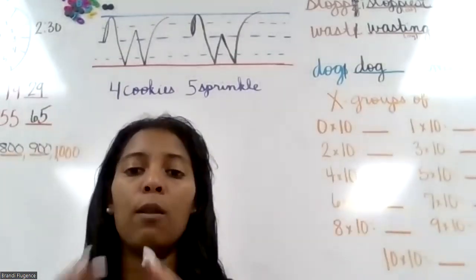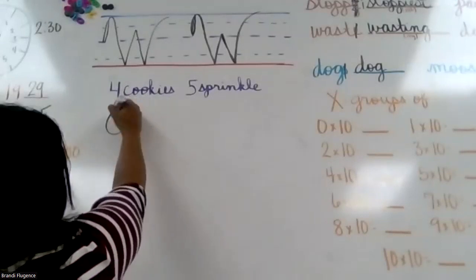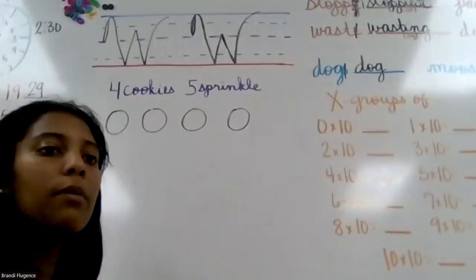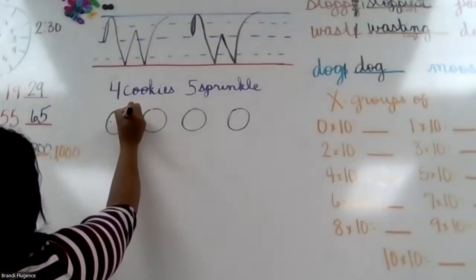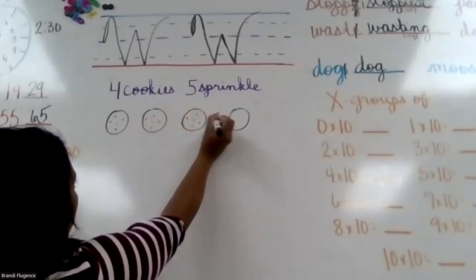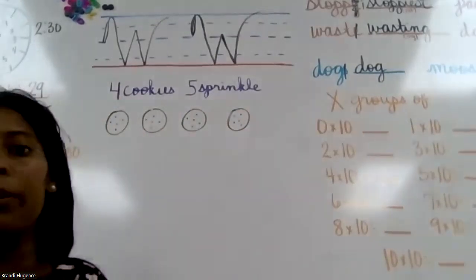So again, he has 4 cookies with 5 sprinkles. First thing I need to do to create my picture is to draw my 4 cookies. So that's 1, 2, 3, 4. That's the 4 cookies. And on each cookie, it tells me that I have how many sprinkles? 5. I need you to write this down as I'm writing. 5 sprinkles on each cookie. Okay, so go ahead and do that. Put that at the top. 4 cookies, 5 sprinkles, and then draw your 4 cookies with 5 sprinkles on each one.